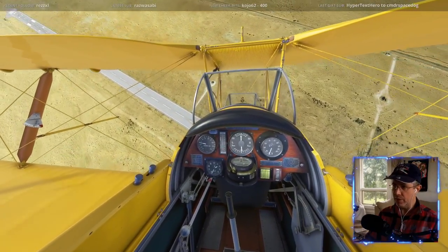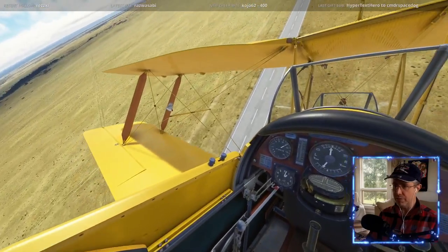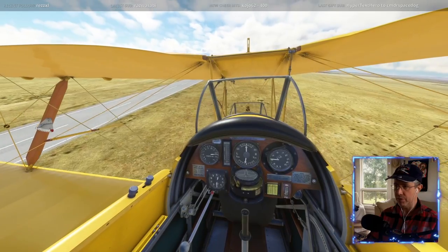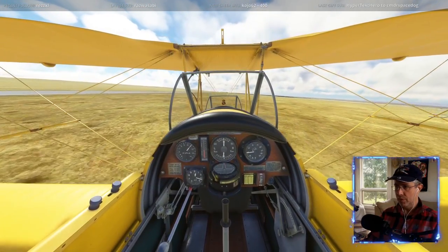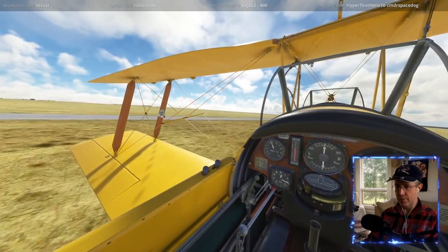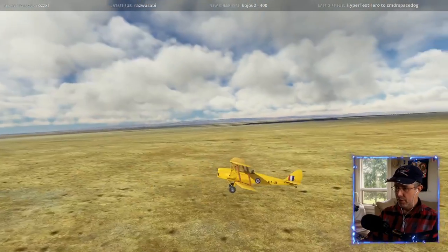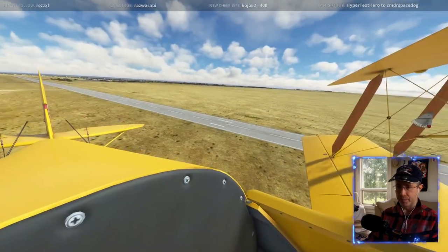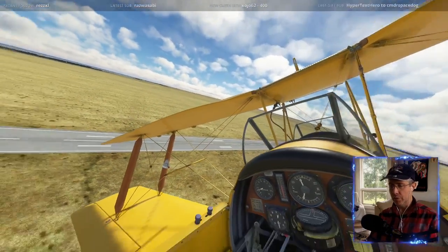There is a sound of the wind, but maybe Matt is right. It's just not as loud. Maybe it's because it's a closed cockpit, as Matt is saying, instead of an open cockpit. Let's touch down pretty hard here. See how you can hear that. That's a big runway. The Air Force Base.